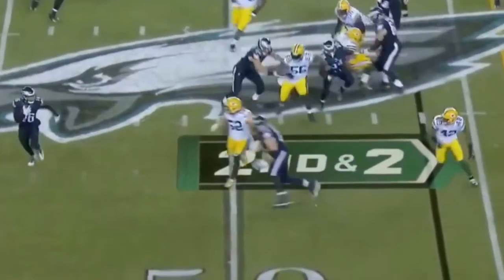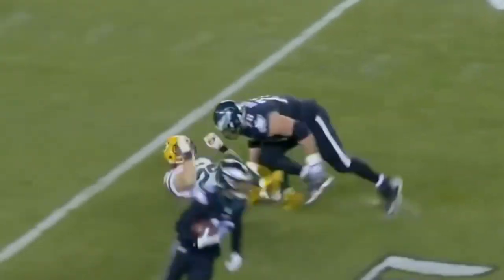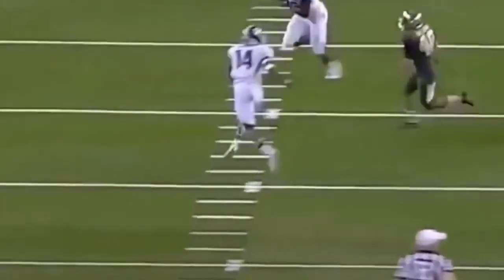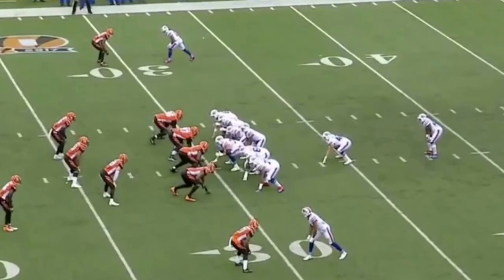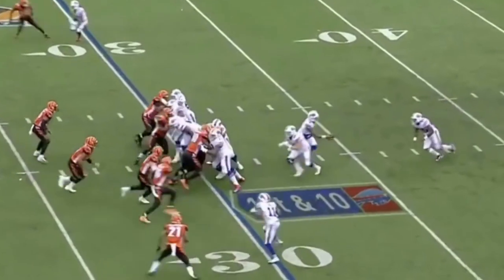A little trickery. They flip it to the speedy Bryce Treggs, who got a good block behind the line of scrimmage. Six peels around the corner. It's blocked! It's picked up! But they will use it for other injuries as well.